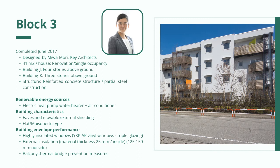Now it's time to take a look at Block 3. Block 3 was completed in June 2017 and was designed by Miwa Mori. This was a renovation of an existing building and features homes for single occupants in a combination of flats and maisonette style. This block features an electric heat pump, water heater, and energy-efficient air conditioner. It also has eaves and movable external shielding.